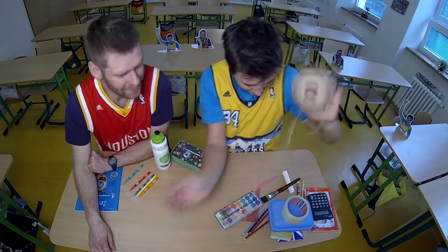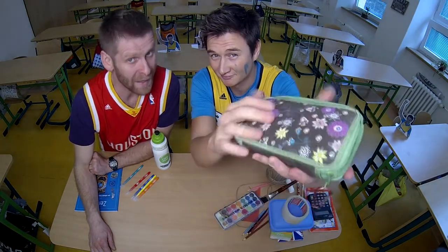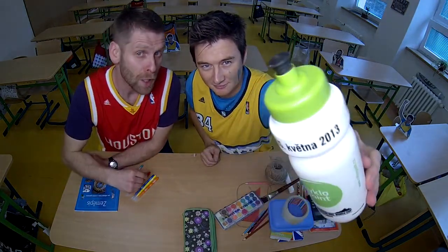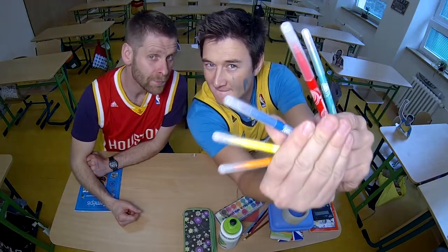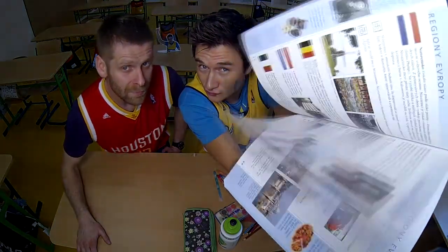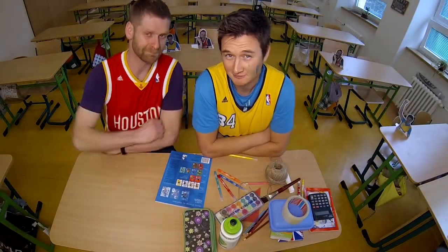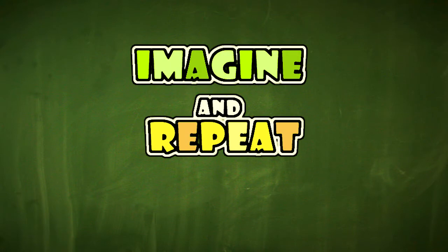A line. A pencil case. A bottle. Felt tips. And this is a book. Good job. Imagine and repeat.